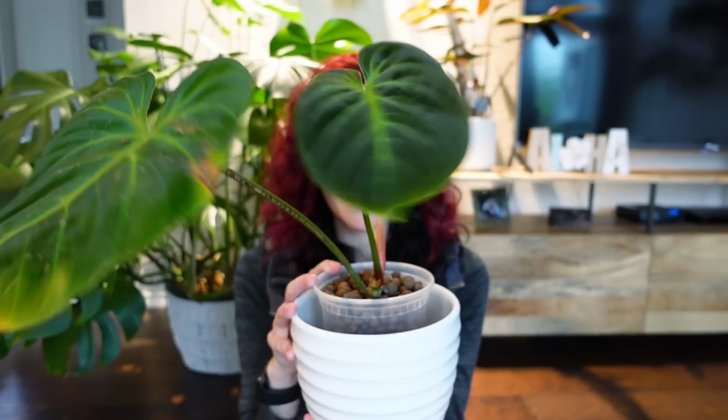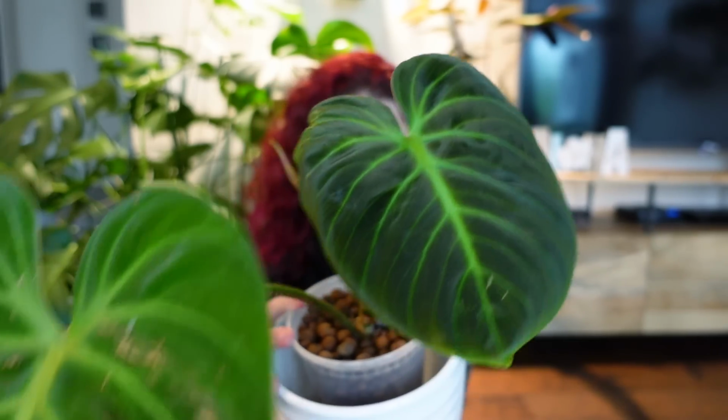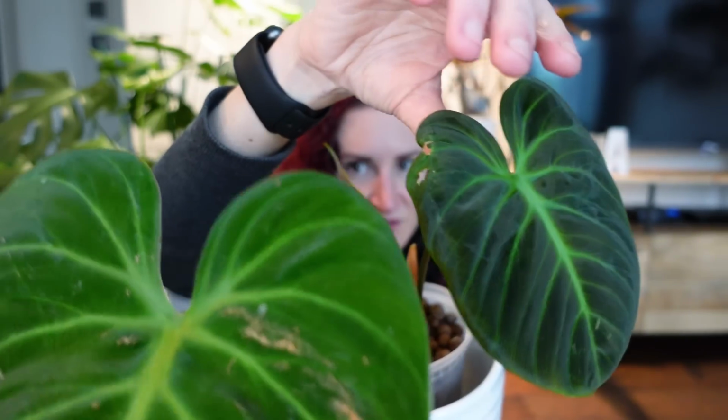So I did pot this up. It is doing fabulous. This newest leaf that came in did get stuck. There's a little bit of damage. I don't know if you guys can see it right there. See the holes? That's because I tried to help unstick it. I was trying not to help unstick this one, but it looks like it's got a weird water spot on it. I don't know.